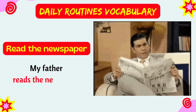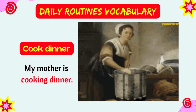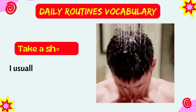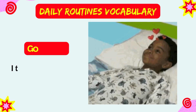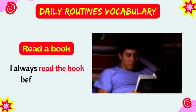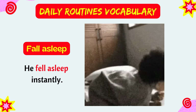Read the newspaper. My father reads the newspaper every day. Cook dinner. My mother is cooking dinner. Have dinner. We usually have dinner at 8 p.m. Take a shower. I usually take a shower before going to bed. Go to bed. I think I will go to bed early tonight. Read a book. I always read a book before sleeping. Fall asleep. He fell asleep instantly.